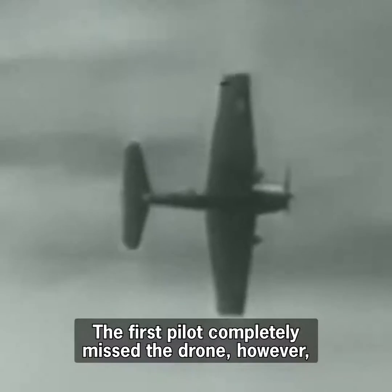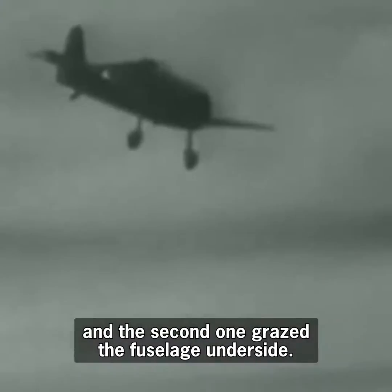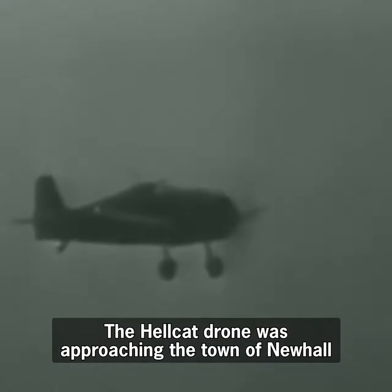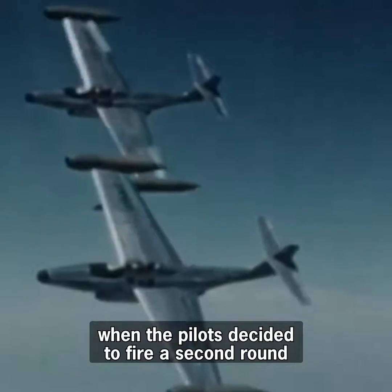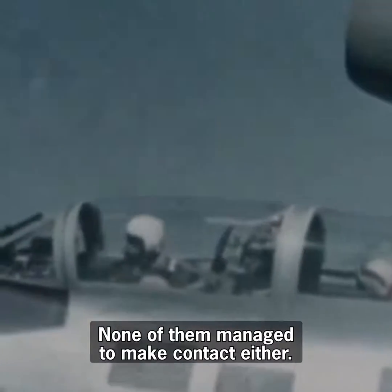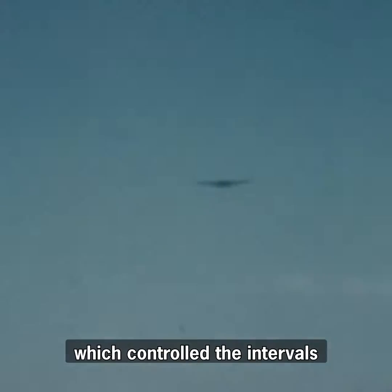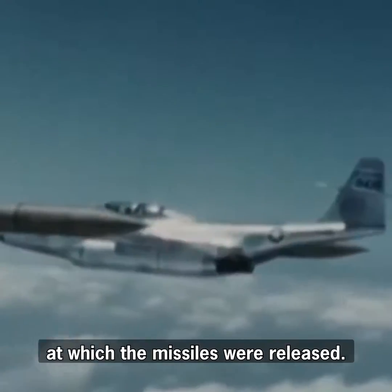The first pilot completely missed the drone, however, and the second one grazed the fuselage underside. None of the rockets detonated. The Hellcat drone was approaching the town of Newhall when the pilots decided to fire a second round of 32 rockets each. None of them managed to make contact either. The failure forced them to recalibrate their intervalometers, which controlled the intervals at which the missiles were released.